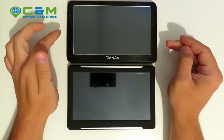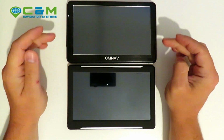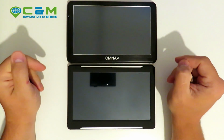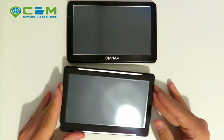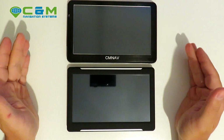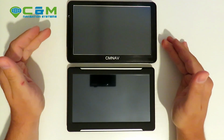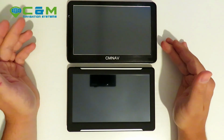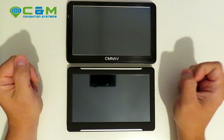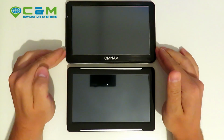No, this is the cheapest one we have, the CMNAV Starter for £74.98 that we have in store, and this one, like I said, is about 40 quid. The brand is irrelevant, it's just a random one. I'm not saying this is perfect, because nobody can guarantee that a sat nav will be flawless. Not even TomTom or Garmin or bigger brands, they're all electronic devices, so they might fail sometimes. But definitely this one will help you more than any other cheap sat navs.